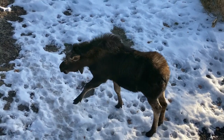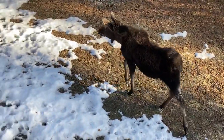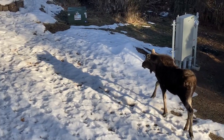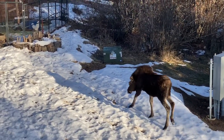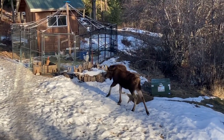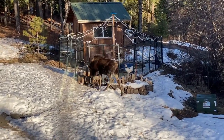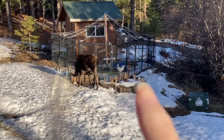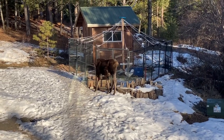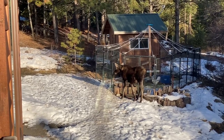Good morning. This one's looking for its sibling that went around the other side of the house. She's up there, or he. The chickens are a little excited about that. So you can see we have another little bit of a bed area there, and it's not safe from the moose. So we do what we can. Where are you going?